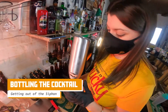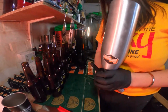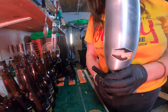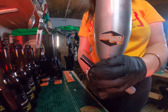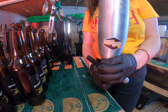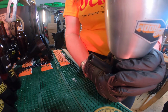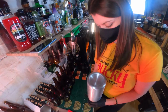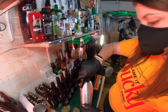What are you doing now? I am going to be releasing all the excess CO2 from the bottles. We do it upside down, so you do it slowly. So you get little bits of liquid coming out, but you just do it really, really slowly until you can get the trigger all the way down. The reason why we do this is if we were to leave in the excess CO2, it would explode. So it's just easier to open it this way.